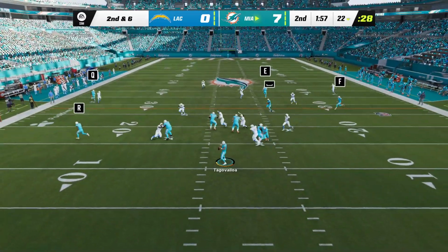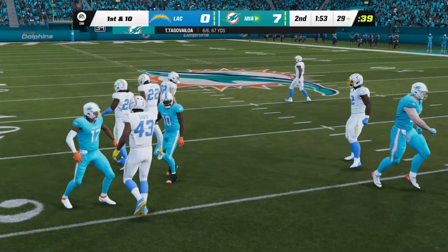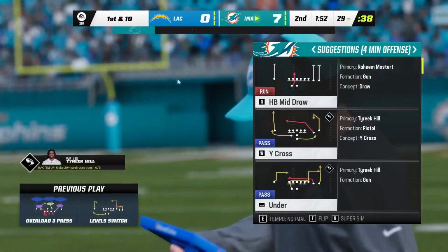From the 22, Tua. It's Hill, complete. Tua to Tyreek for the Miami first.